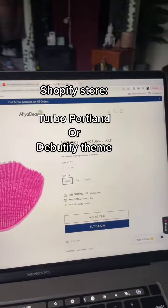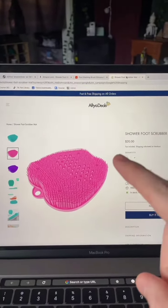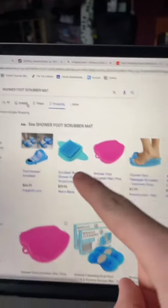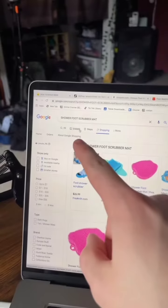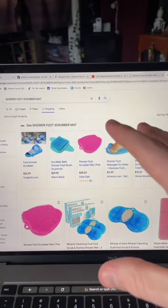Next, we are gonna make a store on Shopify using the Debeautify theme or the Turbo Portland theme. You can also Google your product name and check different stores on Google Shopping. This will give you ideas of how to price your product as well as how to design the store.